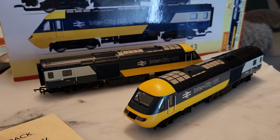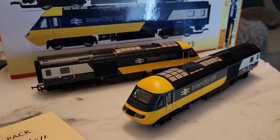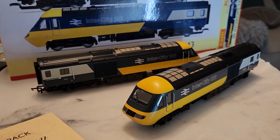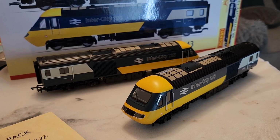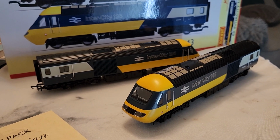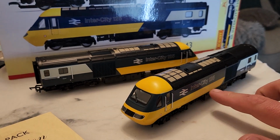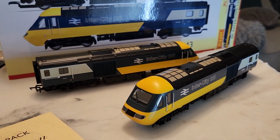I have managed to find another 8 coaches from eBay, Hatton's, and then some more on eBay. Now I've got a full 8 car set for the East Coast Mainline. A couple of them are Eastern region, the majority of them are Western region. Some just say Intercity, and some just say Intercity 125.